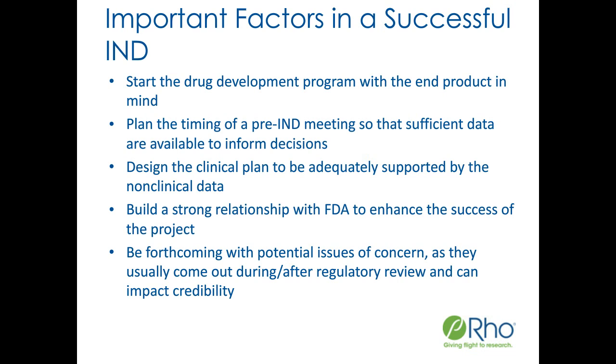And this includes reviewing all of the available animal data that you have prior to going into your first in human clinical trials. So I guess it's a case-by-case basis, and you really need to provide a strong rationale, and you really need to think about risk versus benefit. But there are several examples where the programs can be streamlined some.